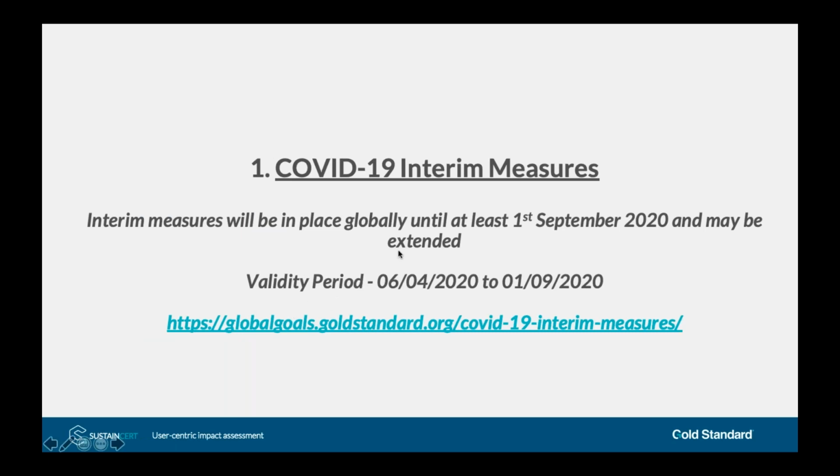So there is a validity period for these interim measures, and that's shown on screen. So basically from date of publication, which was the 6th of April, to the 1st of September 2020. You know, obviously it's a pretty much unprecedented situation. It's never been dealt with before, so things may change. It may be extended, it may be adjusted depending on regional geographies. So do keep your eye out on it in case things change.